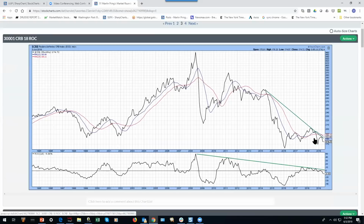But it wouldn't take much to turn it into a powerful bull market, because sometimes when you can draw a long-term trend line, and this is a long-term trend, so since 2008, that's 11 years on the rate of change, the 18-month rate of change, and this line gets violated, and you can draw a similar line on the price, and it crosses its moving averages, and it crosses the trend line. You get some pretty strong signal of a major reversal on commodity prices.